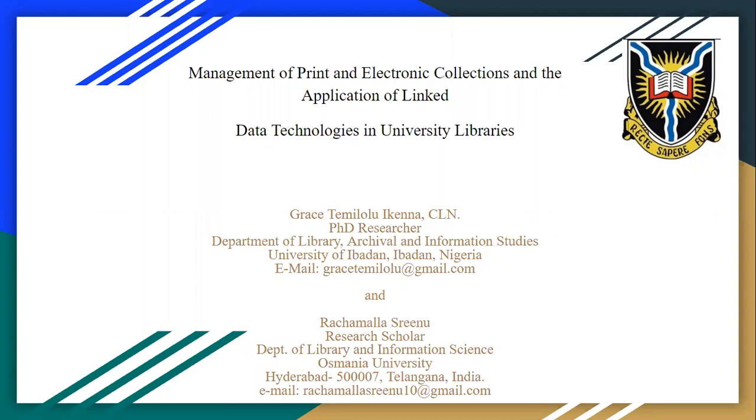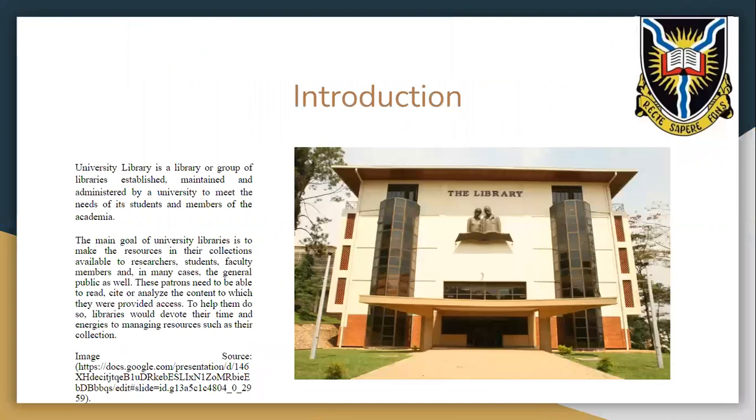We look at the different kinds of libraries that we have everywhere. We have public libraries, state libraries, special libraries, but particularly we'll be looking at academic libraries, which are the university libraries. University libraries serve colleges and academics. The university library is a library or a group of libraries purposefully built and maintained by a university to meet the needs of the students and members of the academia generally.